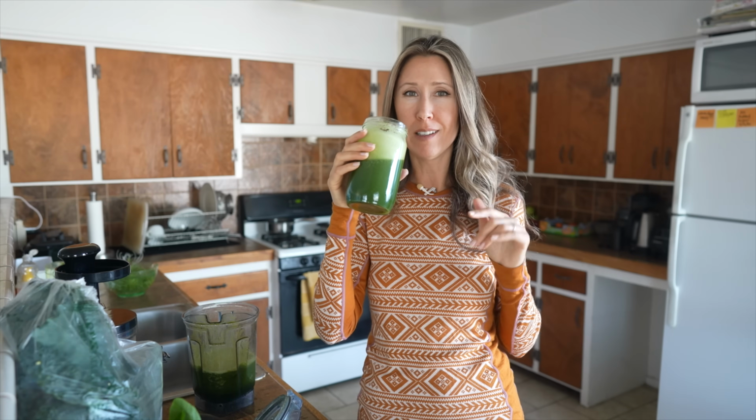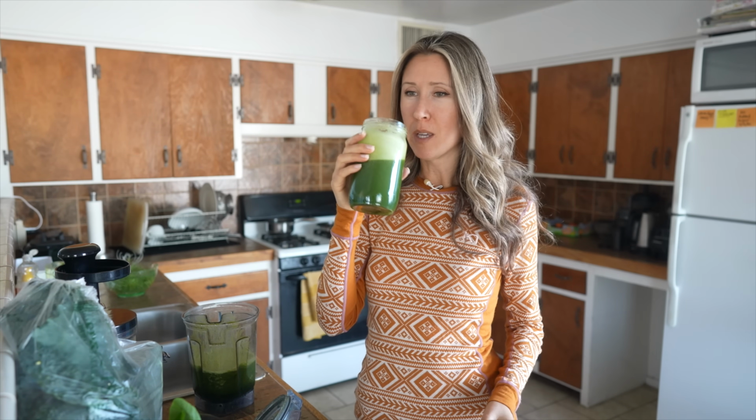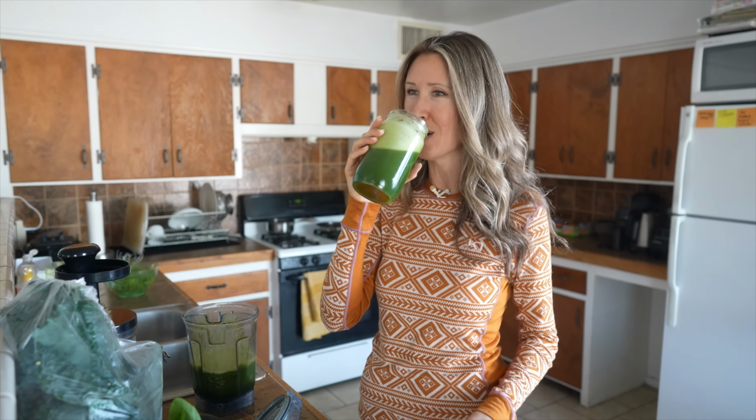And also with the fennel, it makes it super fresh, and it just feels so light. It makes me wanna go work out.